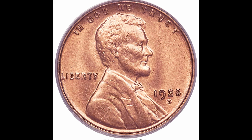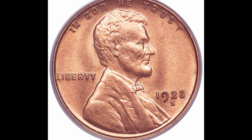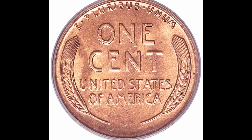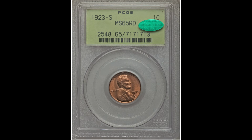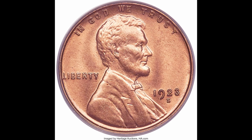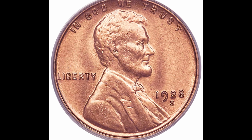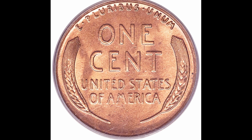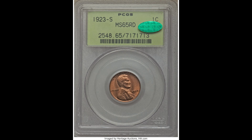This 1923-S wheat penny sold for $66,000, and here's why. Again, this coin is almost 100 years old. It's 99 years old, and you can see underneath the date there is an S mint mark. Now the S stands for the San Francisco Mint. Typically, San Francisco is known for minting proof coins, and also San Francisco typically mints fewer coins than any other mint, but that's not always the case. This one was graded by PCGS a mint state 65 red, and it also has a CAC sticker.